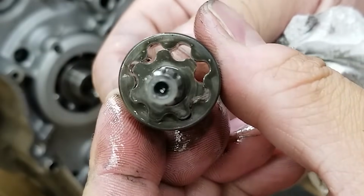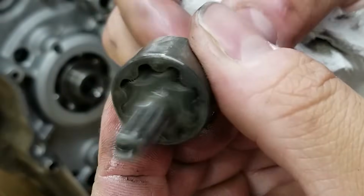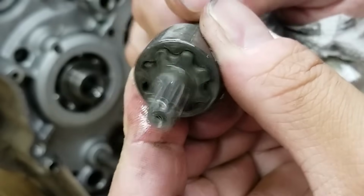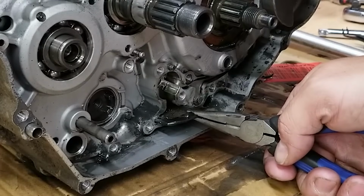This gear is really cool. When you spin it, it has like a dual action kind of effect. It's nice and smooth too. It's pretty neat. All right, now let's check out this oil screen.